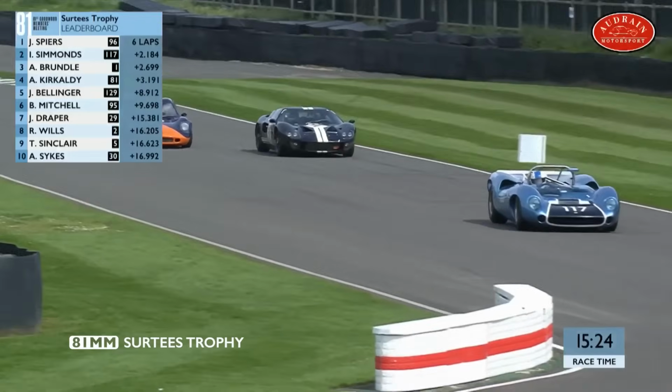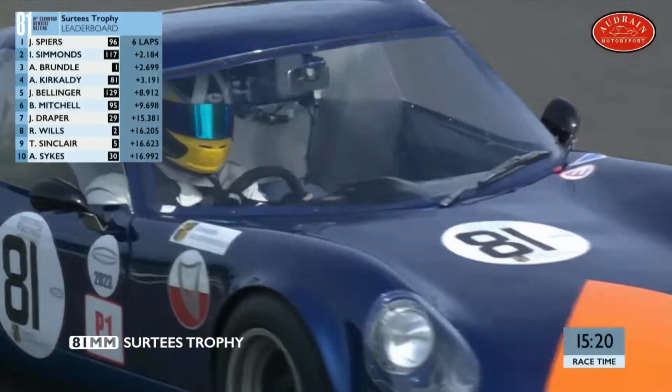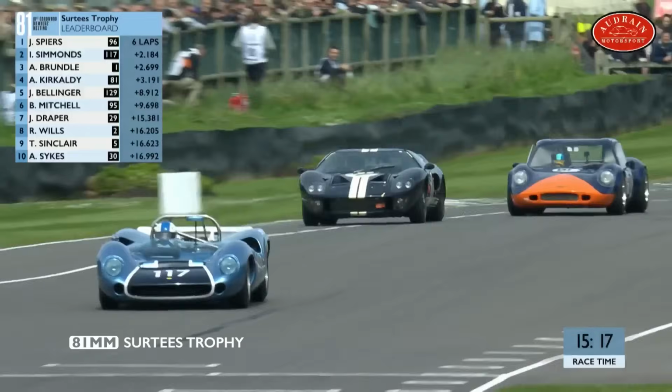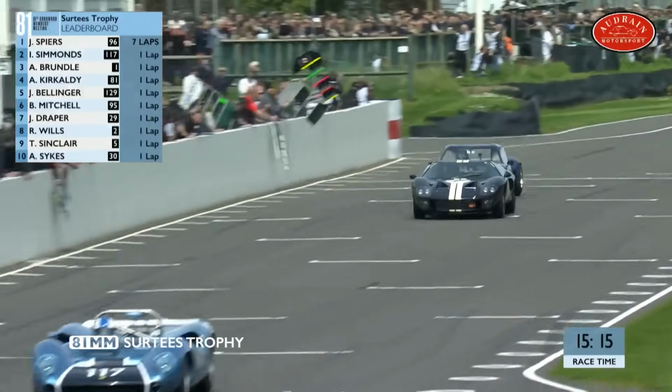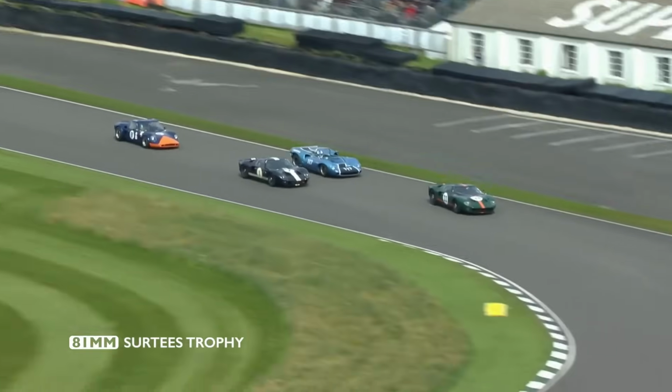Yeah, it's a great fight. Cicaldi's going to have a little look down the chicane. That's brave stuff, but he thinks better of it. Alex did the right thing, gave him racing room. He'll step on the gas now, head up this slightly uphill start-finish line. Brundle is now promoted up to P2, so let's have a little bit of a look.